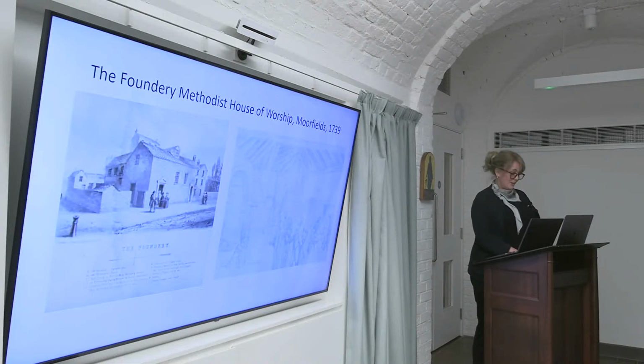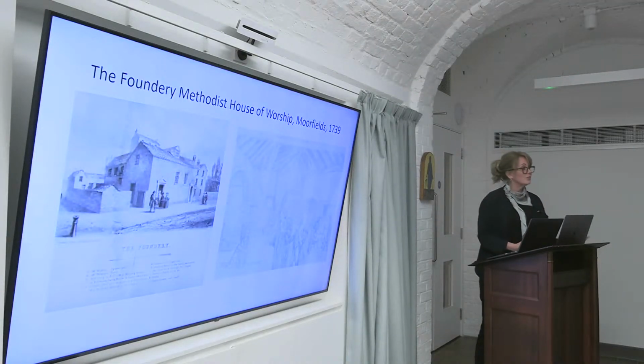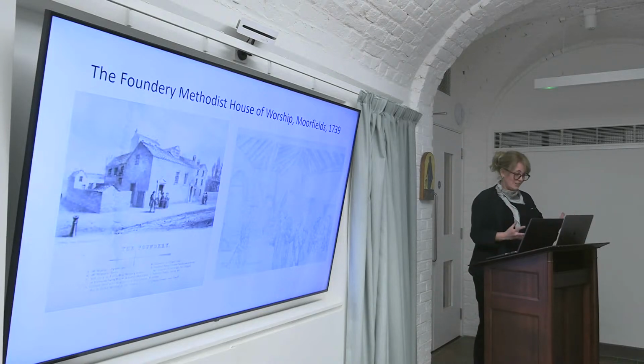And it wasn't just Methodists who were changing the face of British church architecture. In the Church of England, the emergence of the Low Church began to influence the style of churches, and the growing population of Britain's burgeoning cities saw a sharp rise in the number of churches being built.